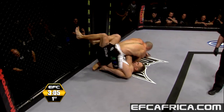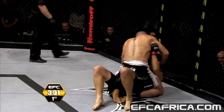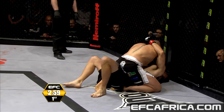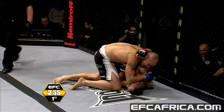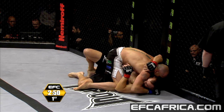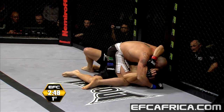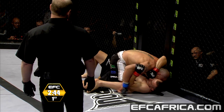Now Norman is looking to unload with elbows. Joubert trying to get out of trouble. Joubert in big, big trouble. Norman landing elbow after elbow here. Not even interested in the slightest in throwing punches. Those are the ones that do the damage, Dirk. Well, they always say from this position, elbows are better than punches. And those are the ones that can really damage you and cut you up.